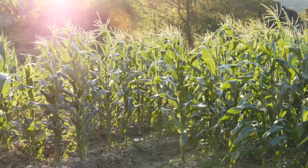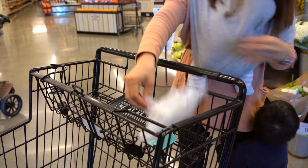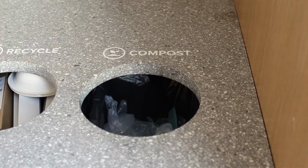They're made from plant-based materials, are 100% compostable, so they make it convenient for you to stay clean on the go while being environmentally friendly.